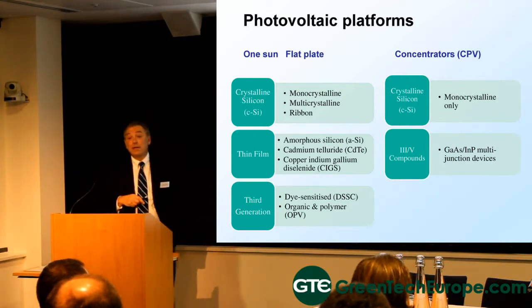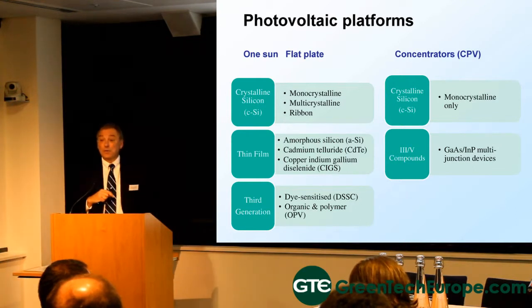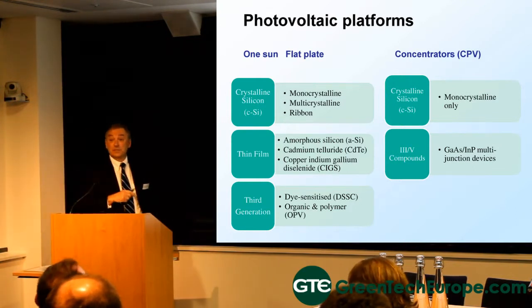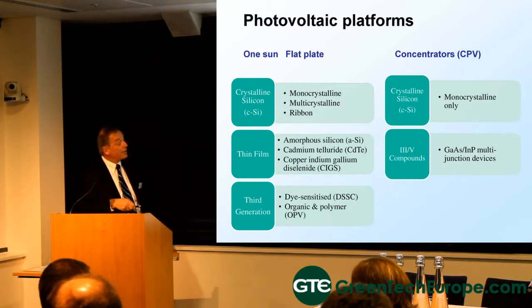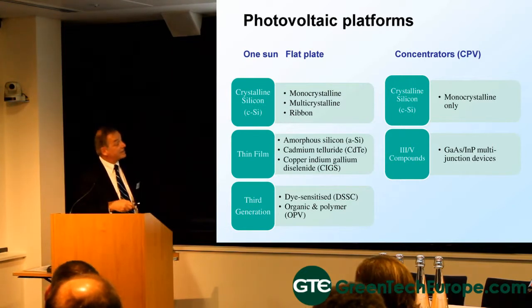There is one company, the ex-Shell company, which is now called Frontier Solar, which is based in Japan. It used to be Shell Showa. They are doing okay. They've produced about 500 megawatts, but they're the only company that really is competitive.